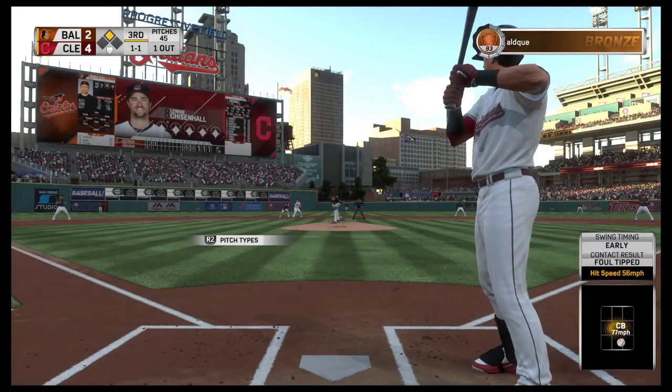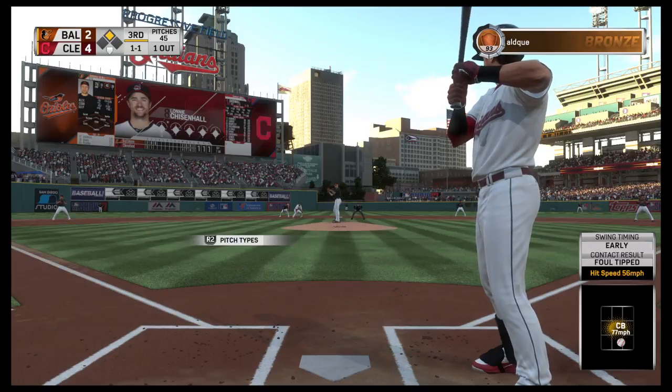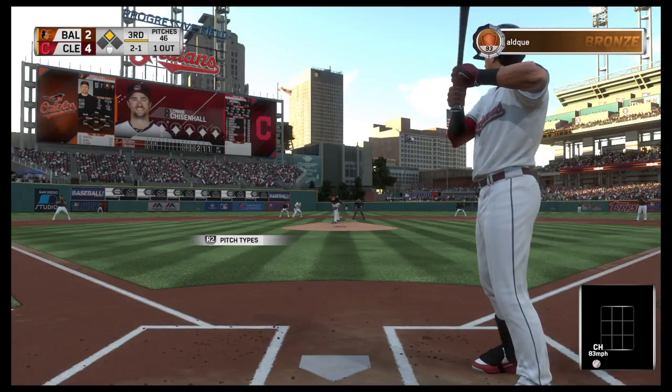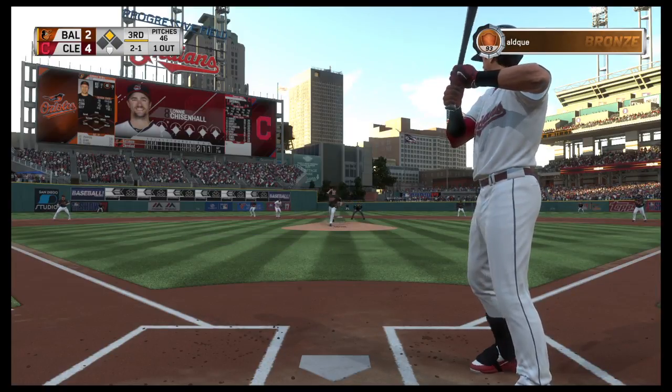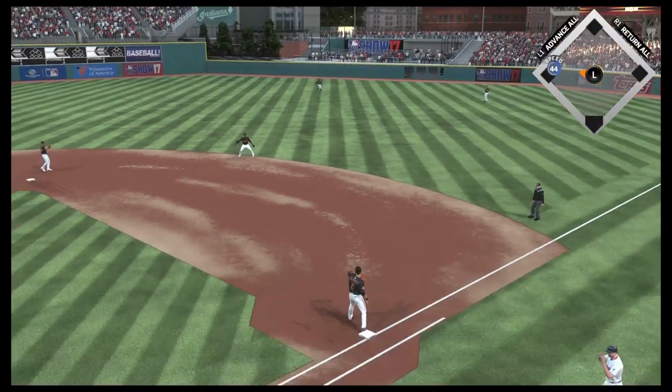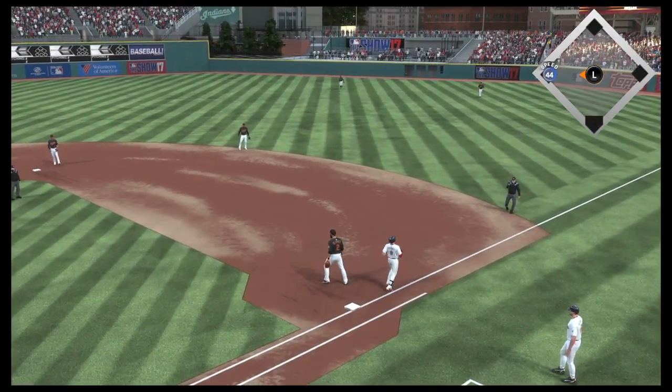Now a swing and a ball chopped foul right at home plate. He's set. Here comes the 1-1. And the changeup is way low that time. Hard hit ball to second. Backhanded. Throw on to first. 2 gone.